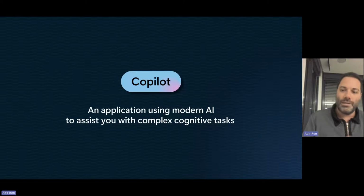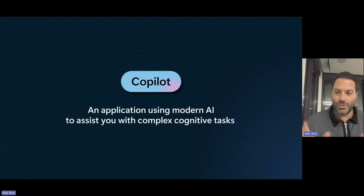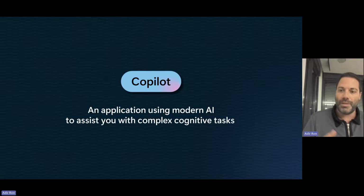Now, what a copilot does at the essence of it, and you can call it copilot, assistant, GPT, whatever, the title is not important. What is important is what it does: the application is using modern AI to assist you with complicated cognitive tasks. Which means it takes that thing that you just saw, that every time you add more complexity to your IP, that cognitive load falls on the users, and tries to change that formula. That's something that works for the users instead of against them.